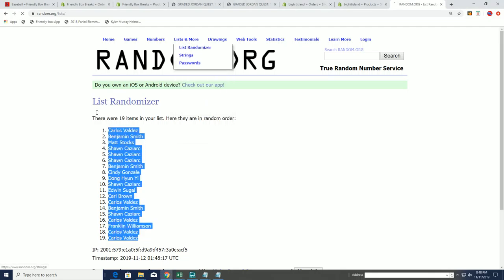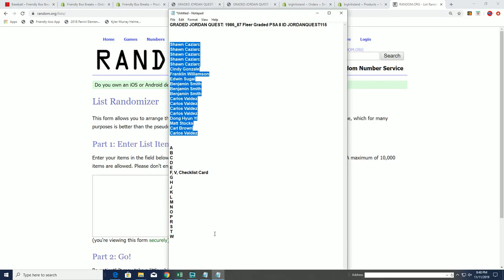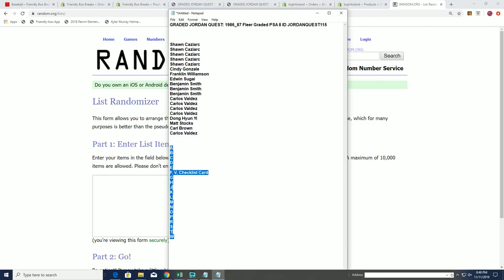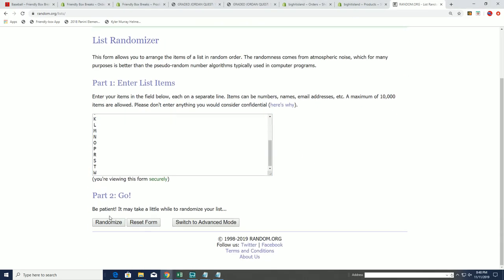D for Drexler, E for Ewing, B for Barkley. All rookie cards of some basketball all-time greats that you can pull in this product. Here we go, seven times.